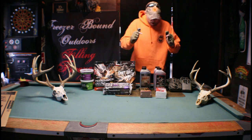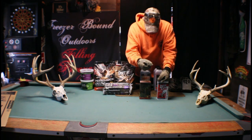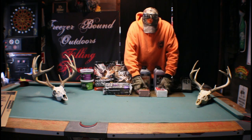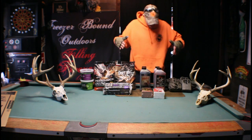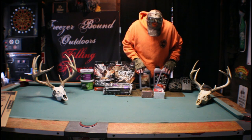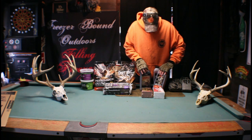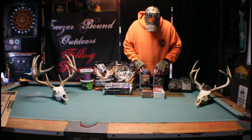We also have 2 of the blocks. We got the deer cane and we got the apple crushed. I got 4 bottles of this. This is the mud hole. This is a molasses as well. And I also got the apple buck snort from Wild Game Innovations.